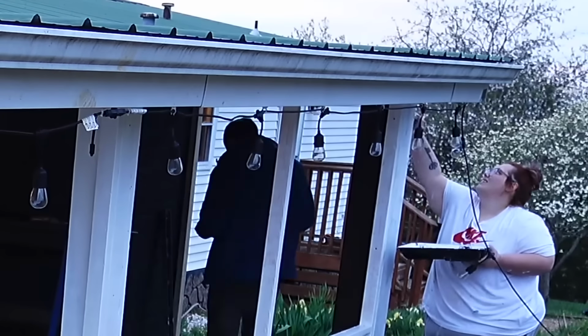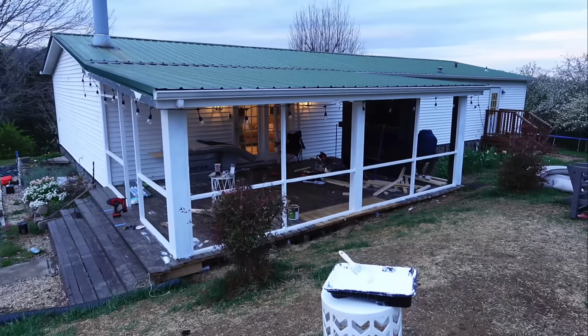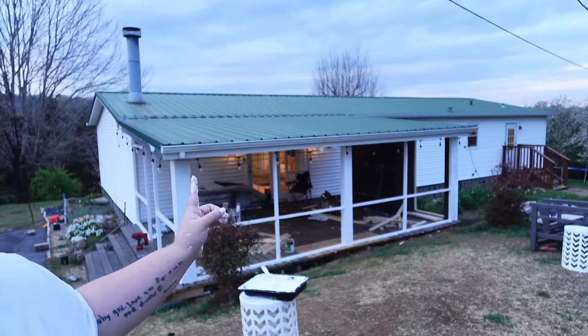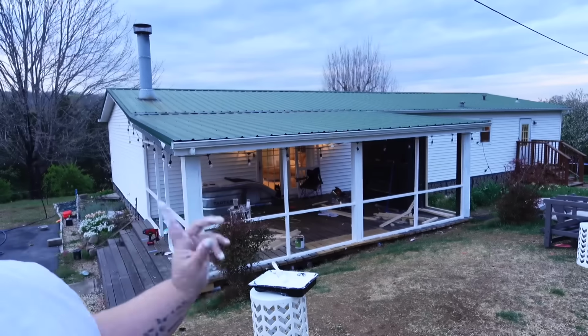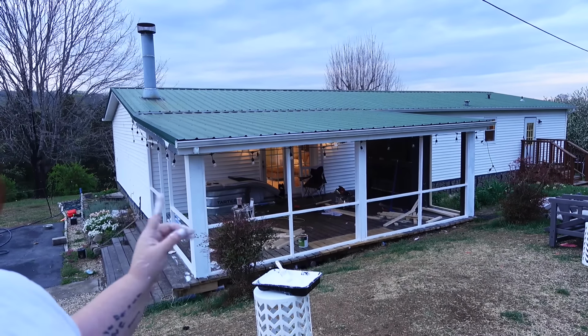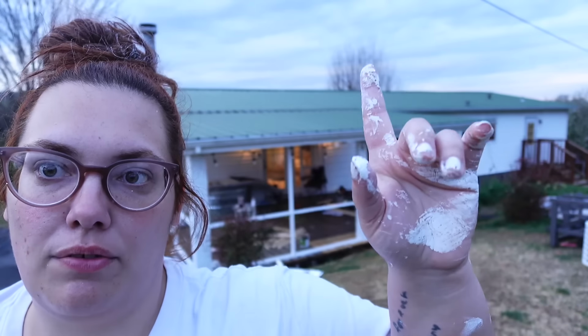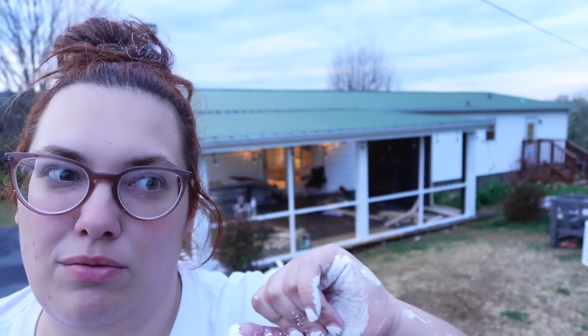That is coming along so beautifully. It's so pretty. Man, it just makes the house pop. That white playing against the white of the house, just boom. I need to get on here and actually paint the roof soon. I need to do that soon.